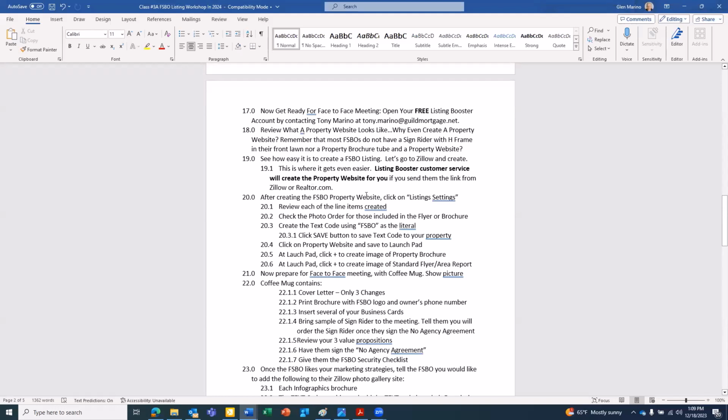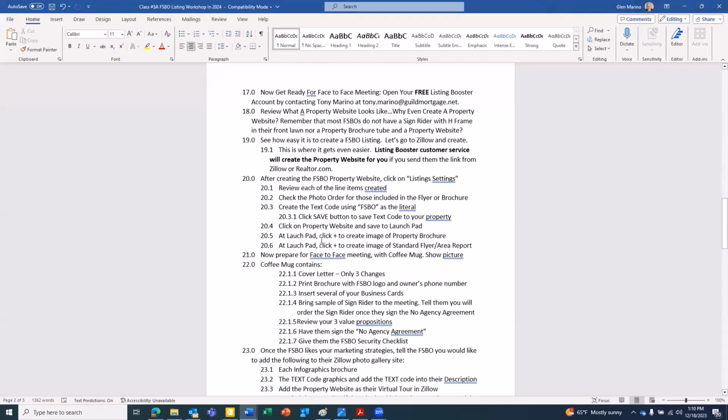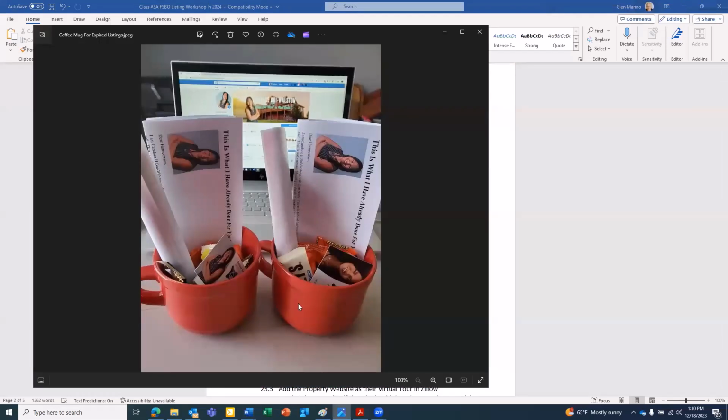So again, after we created the property brochure, the standard flyer with the area report, we're now going to prepare for the face-to-face meeting with the coffee mug. The coffee mug looks like this. We're going to create a flyer, which I'm going to show you in a second. I'm going to send it to you. You're going to put the property brochure that we're creating right now in it.